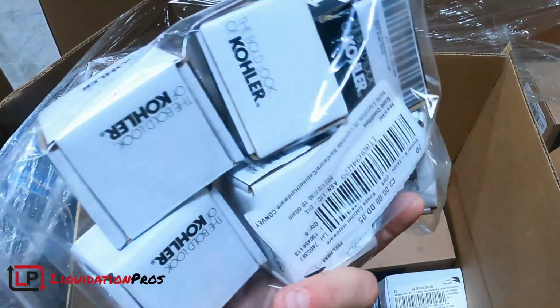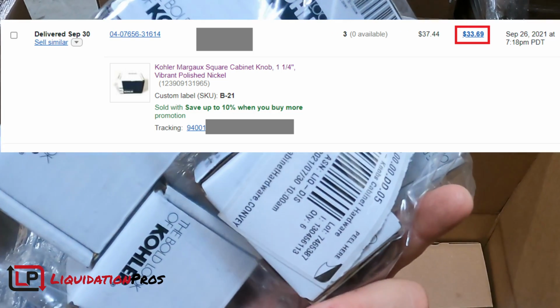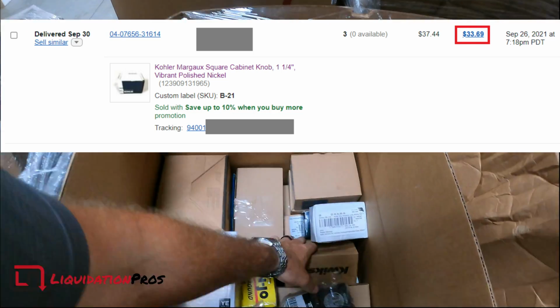Oh, look at all these Kohler parts here. Kohler sells really well. I'm sure these are some sort of knob. Yeah, cabinet knobs.